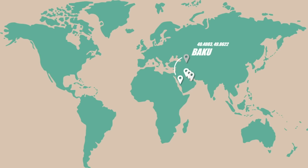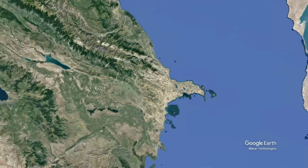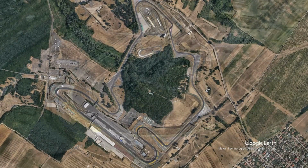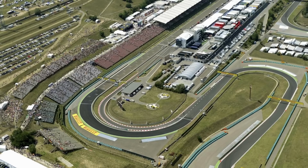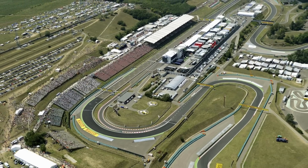Finishing off with those 5 tracks from the Middle East, we move over to Europe, and the next track on the calendar will be Hungary with a distance of 2,555 kilometers. The Hungaroring is a tight and twisty circuit located near Budapest, and it's known for producing exciting races due to its limited overtaking opportunities and challenging corners.